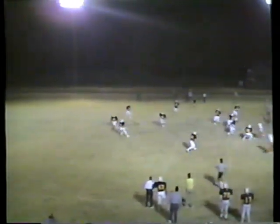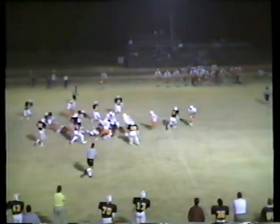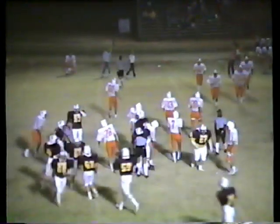The kick is up. Kelvin Dinkins on the reception, fumbles. Picks up his own fumble. Up to the 35. Fine return by Dinkins. Brought down by number 38, E. McGraw for the Clemson Tigers.